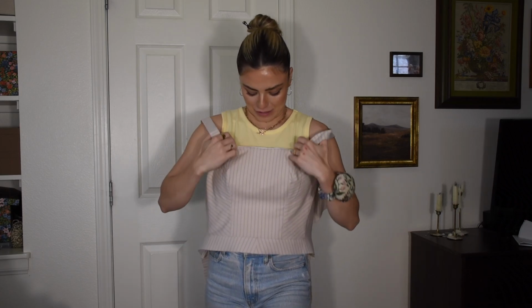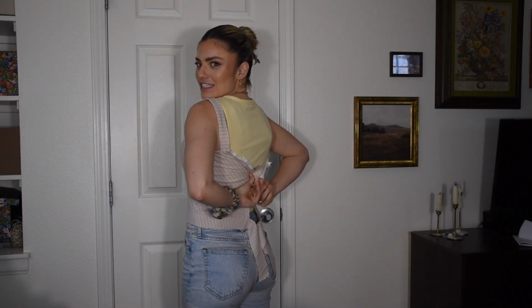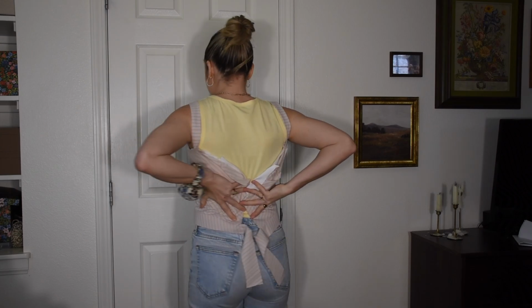Okay, this is where we're at right now. I am about to sew on the lining to the outer, and I just wanted to check the strap length, and I think we are good. So this is the gist so far, so you can get an idea.